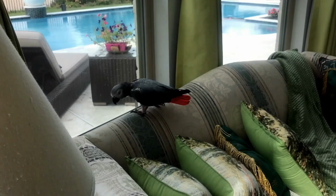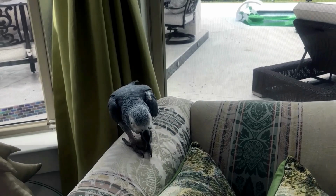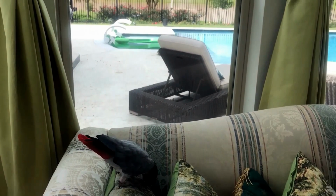People also drink aloe vera juice when they have intestinal problems, such as ulcers and digestive problems. So hopefully this information will help you. Please let me know in the comments down below if you notice any difference and good results by using aloe vera to mist your birds.